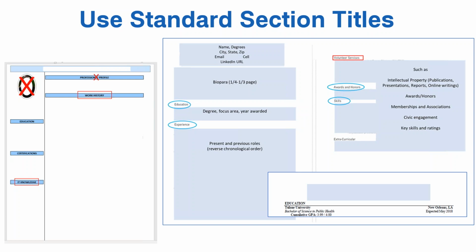GPA, the only time that I would include it is the example I have inserted in the bottom right. Here's someone who was within a couple months of graduating, and she put in her degree and her date and her GPA, because undergraduate degrees and jobs that people get after those sometimes do ask you for GPA information. But the minute she gets her first job, that should be off the list.